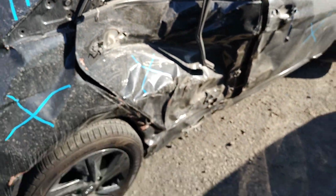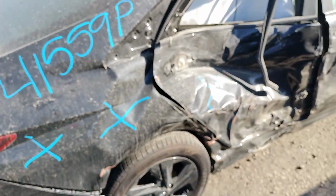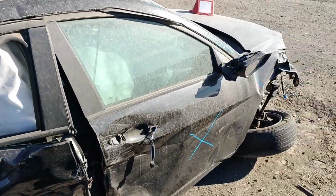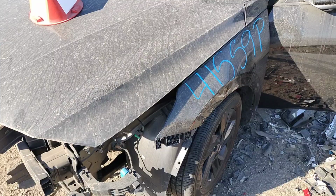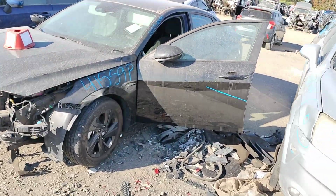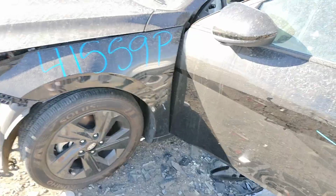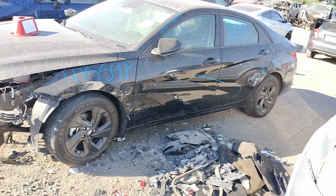These doors don't even open. But this is stock number 41559P. It is a 2023 Hyundai Elantra. It does not have a key. That blue line right there isn't nothing. The door's still good. The front door's still good.